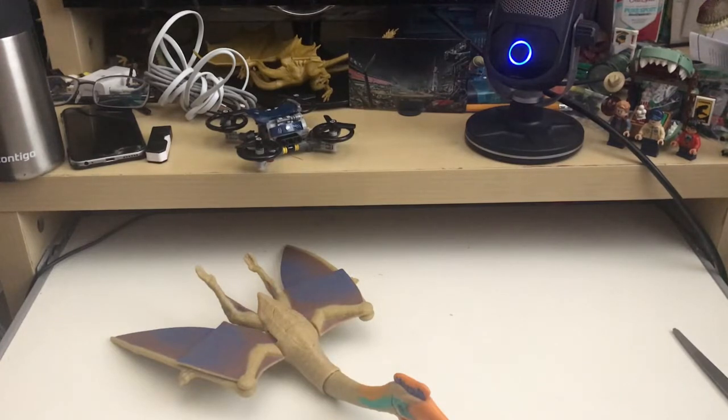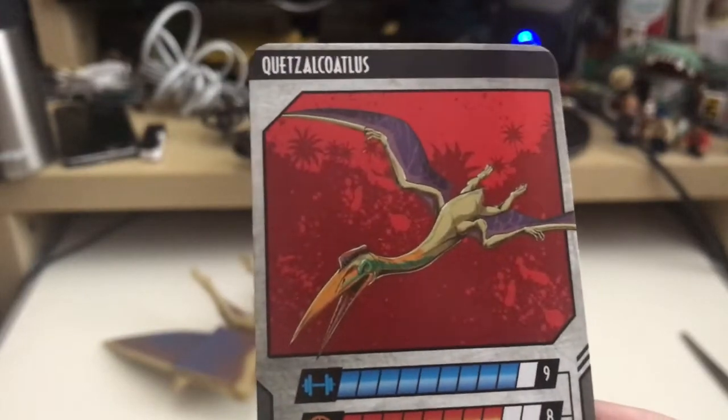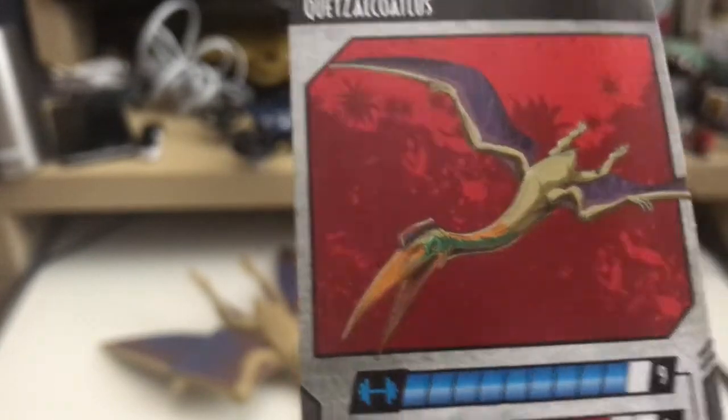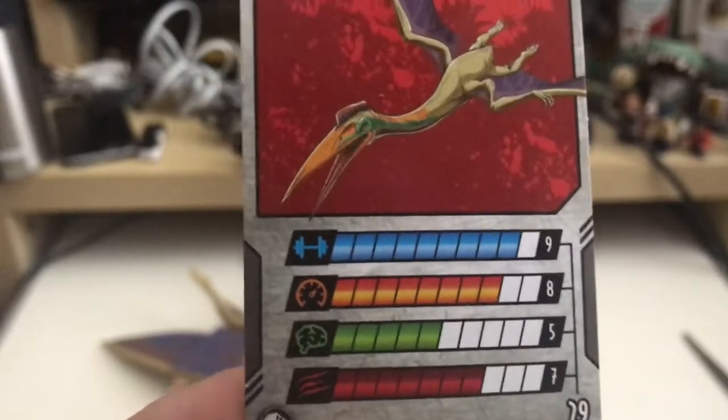An azhdarchid pterosaur that could be as big as a plane. Nothing sparks the imagination more than just those few words. A flying creature as large as a plane brings up all sorts of awesome images. Let's take a look at this image. Now, I do think that the image kind of has teeth. I don't think Quetzalcoatlus has teeth like that either, but the toy doesn't. We're going to see that in a bit, which is interesting.